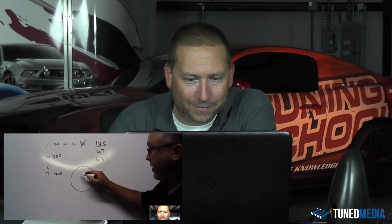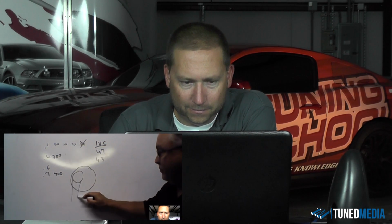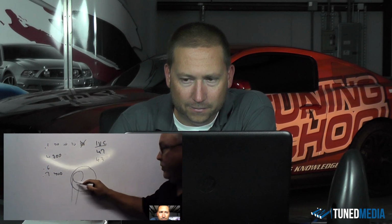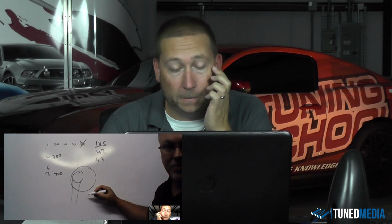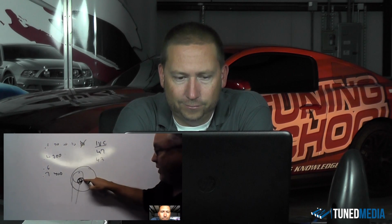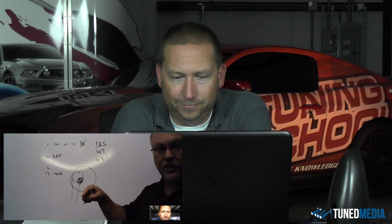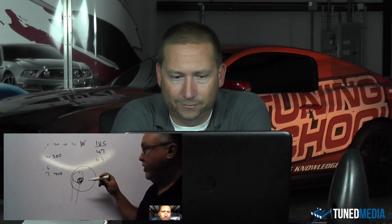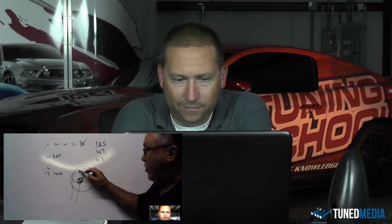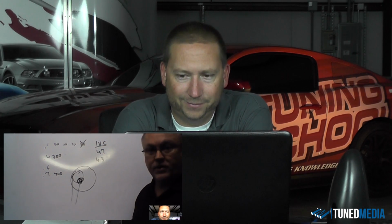If this is your cylinder, and this is your intake valve, and this is your intake port, people are going to say, oh yeah, the airflow is detaching, it's all over here. No, guess what happens? It all ends up right here, close to the center of the cylinder. So as you're flowing this on the flow bench, and you're looking at the velocity around the circumference of the valve, you'll actually see the airflow over here drop off. I've seen that.